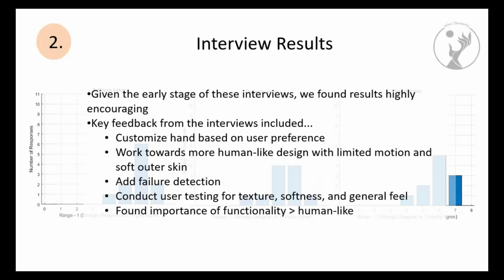We also want to try to work for a more human-like design, having that more limited motion and the soft outer skin that makes it look more human-like, especially because, as one of our interviewees pointed out, a lot of our world is custom made to work with human hands. So it is important to have that human-like quality in the hand to be able to manipulate objects, etc., and do daily tasks that are expecting a human hand to do.